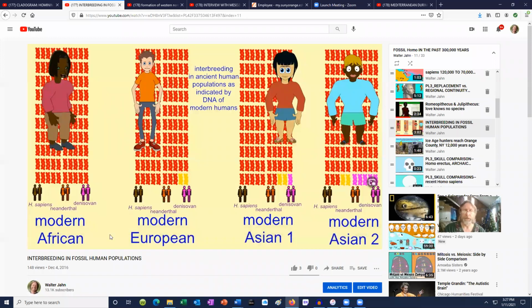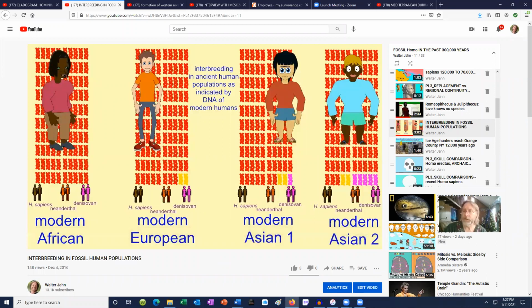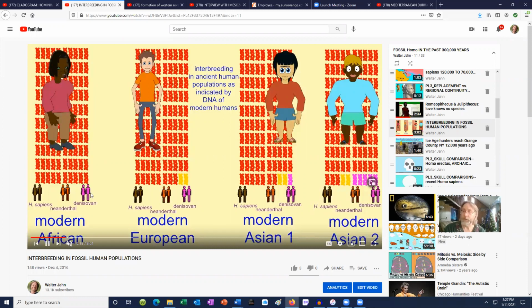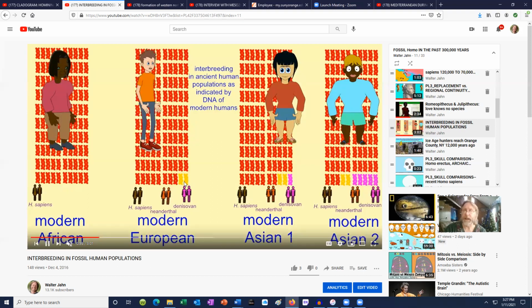just to jump to the punchline. So we only have 3 types of human species DNA that we can use for comparison. The Neanderthals, the Denisovans, who lived in Central Asia, and then Homo sapiens. Modern Africans have only the DNA associated with Homo sapiens. But Europeans typically have 1 to 2% of their DNA as being Neanderthal.